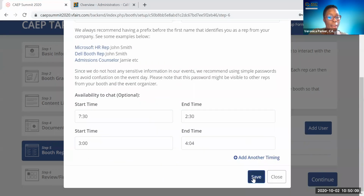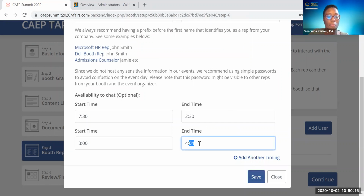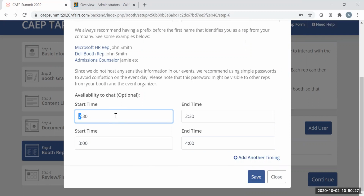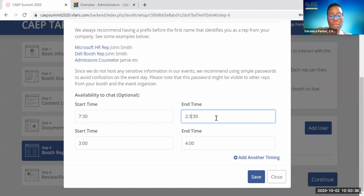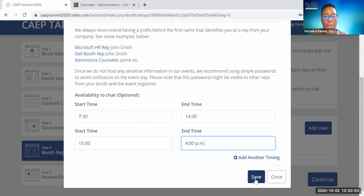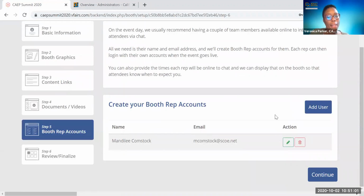And then you save, and it says end time should be greater than start time. I wonder if... Veronica, I think you need to add the AM and PM. Right, but I don't see an option to do that. Oh, thank you. 2:30 p.m. Let's see if that works. Oh, and it transferred the time. But I have successfully added a booth rep, and then you can add additional booth reps here.